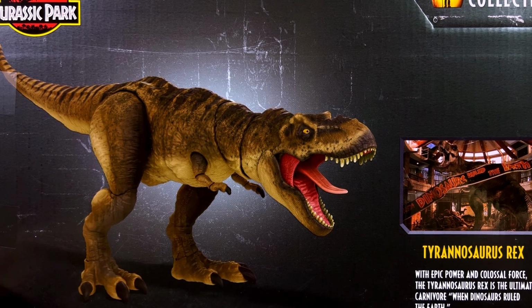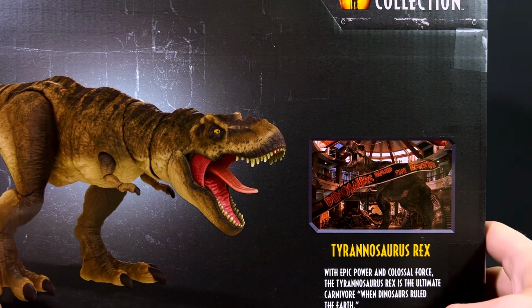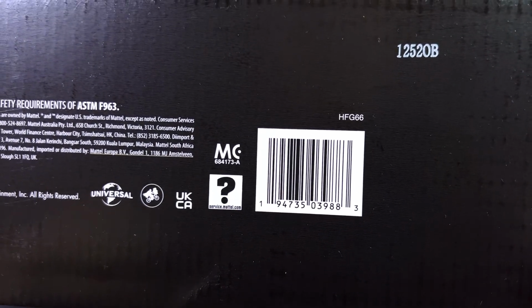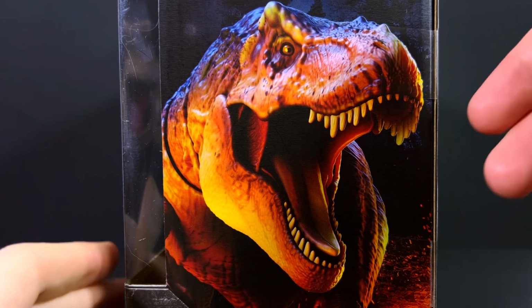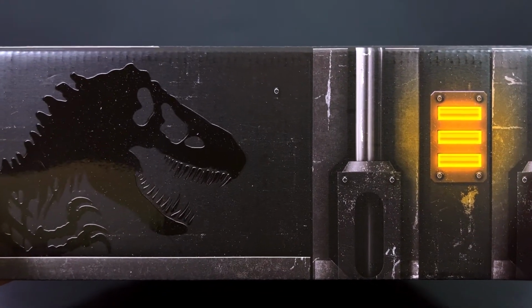So good for them. Then over here, we have a cool picture from the first film when the T-Rex saves the day. Spoiler for a movie from 1993. If you're looking for Rexy, you can find her right here using this barcode, maybe if a Target employee is willing to help. And we have a really cool Photoshopped lit render of the figure right here with the classic logo. And at the top, we have this cool little control center kind of looking packaging.